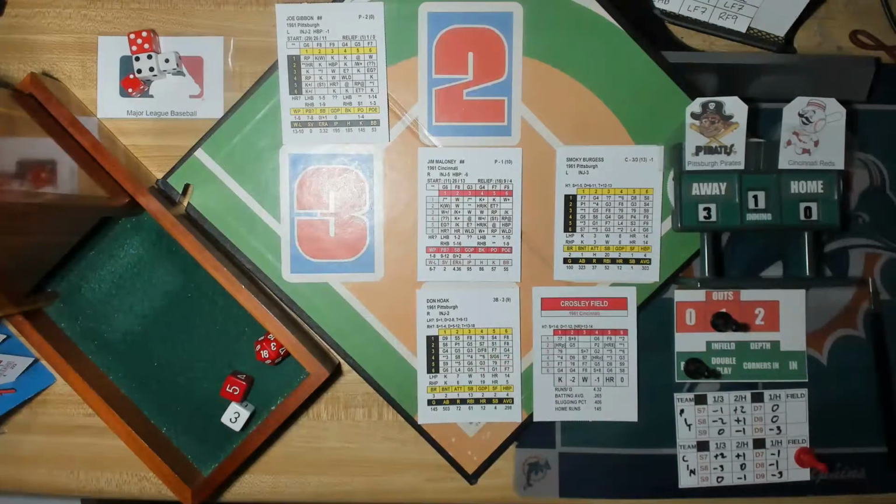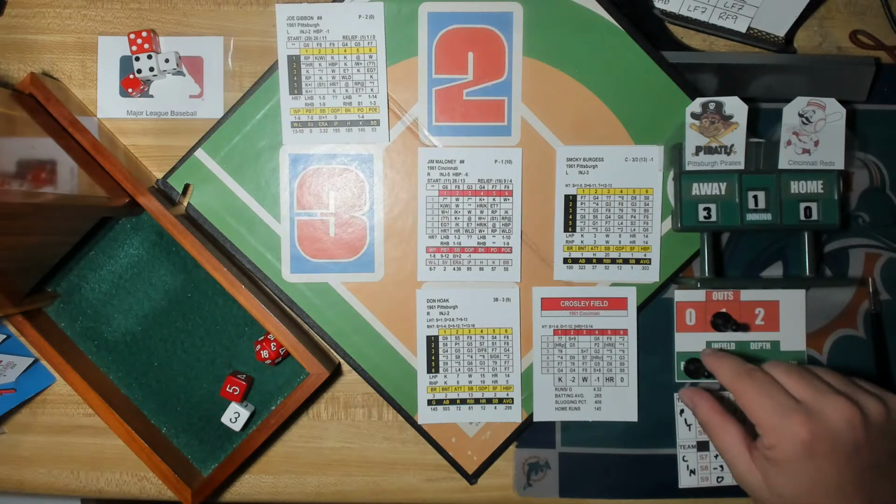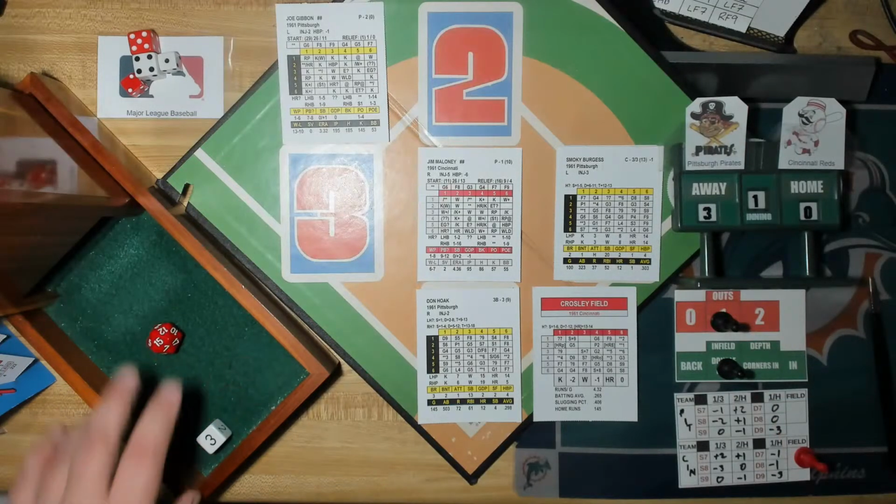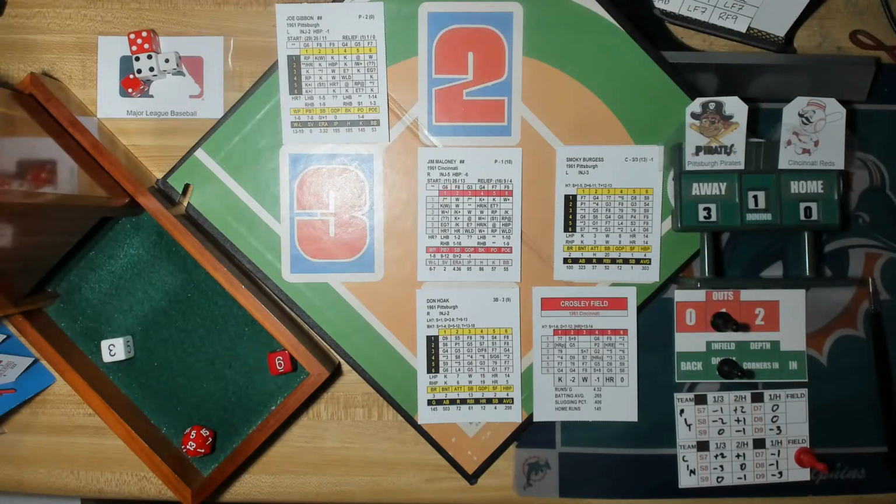And here comes the third baseman, Don Hoke. 298 average, 12 homers, 61 RBIs for the Bucks that year at 61. Infield at double play depth. Burgess had 1 stolen base. He's not going anywhere. Maloney with the pitch. 6-3 against the righty. Strikeout. That 13 is going to be high.